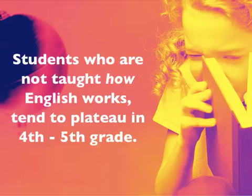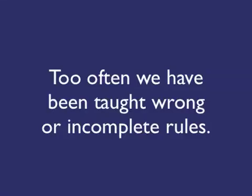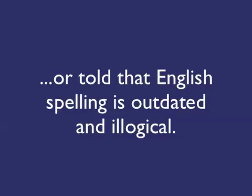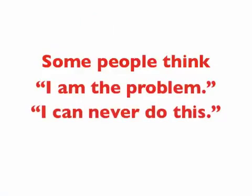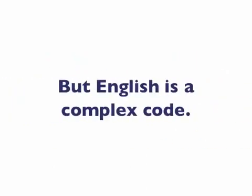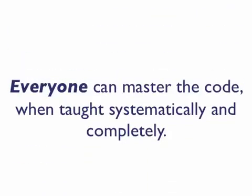In addition, many of these words are the words that students begin to learn in 4th and 5th grade when they begin to plateau in reading. With knowing this one rule, it helps them to decode and to spell. But too often we have been taught wrong or incomplete rules, or told that English spelling is outdated and illogical. This leaves us confused in thinking that we've learned all there is to know about English, and that English is the problem. Or worse yet, the illiterate often think that they are the problem. They internalize that they are stupid or not smart. Rather, English is a complex code, and everyone can master the code when taught systematically and completely.